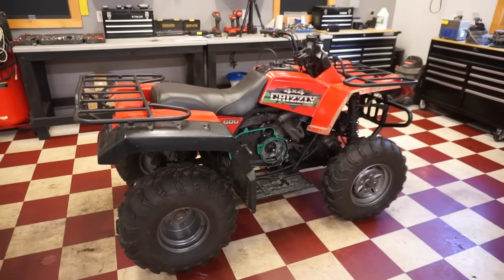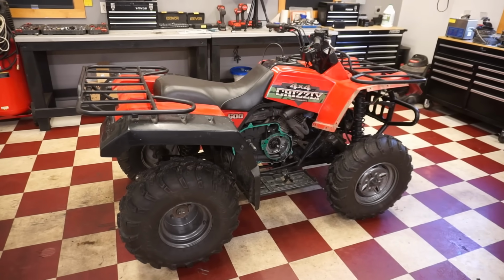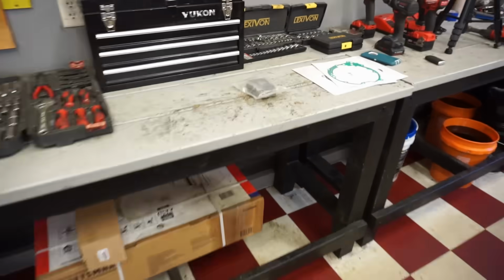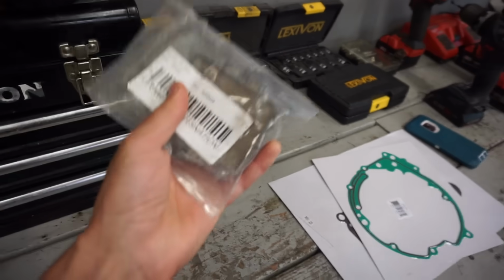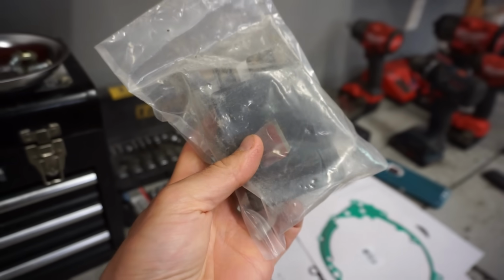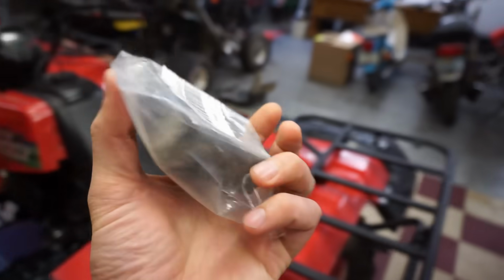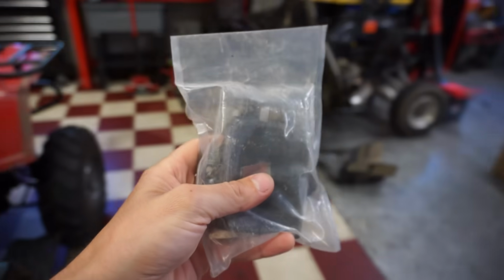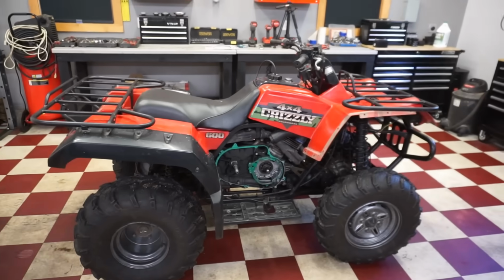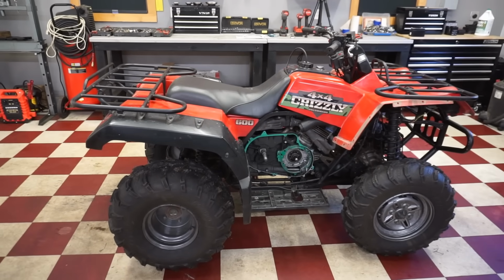So I actually contacted our good friends at Power Sports Nation to see if they had a CDI laying around, and sure enough, they were able to send me a used CDI for a 1998 Yamaha Grizzly 600. They pretty much have every single part you can imagine. So we got that sent to us. We are going to try that today. This is basically our last hope with this machine. If this does not work, I have no idea what could be wrong.